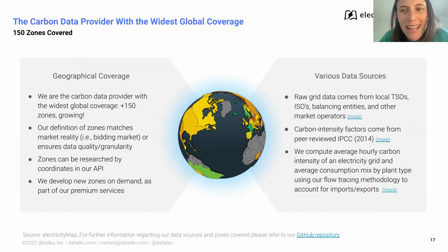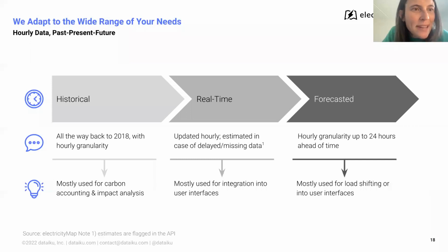And I will show that later, we are able to use our machine learning capabilities to figure out different temporality levels for that. But before changing slides, I just want to clarify what zones are for us. So they correspond to market reality, which is a bidding market, not necessarily a country or a state. And you can research the zones of interest for you directly on our API based on the coordinates that you're interested in accessing. Let's switch to the next slide so I can show you a bit more on the temporality.